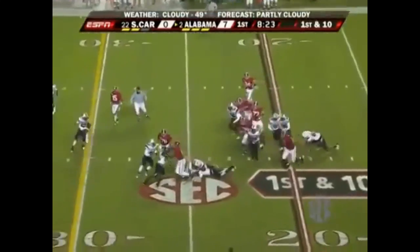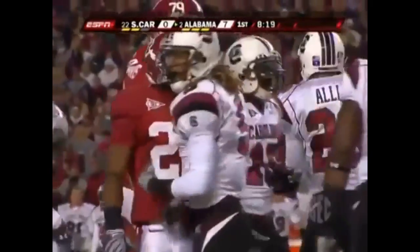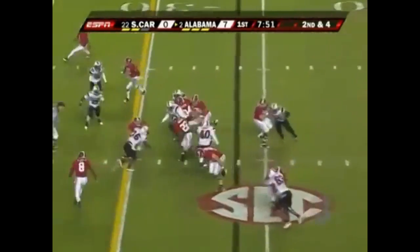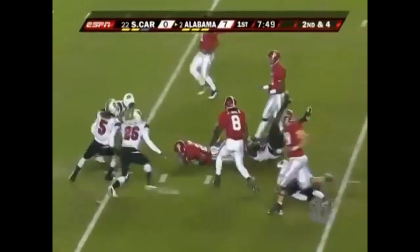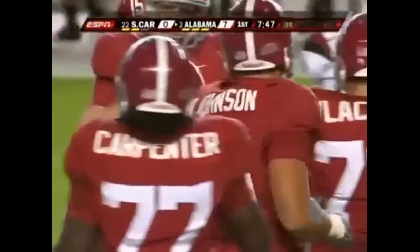Now back to what Alabama does well, and that's Mark Ingram out across the 25 to the 26-yard line. They could have taken a knee and they would have only lost 11 yards after the interception. Here's Ingram again, first down and more. Blasts his way out to the 38-yard line. First down, Alabama, as we go out to Reese Davis.